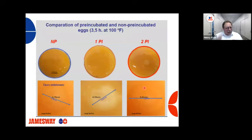So let's look at the same thing, but something that you guys can visualize a little bit better. In this particular study, we've got four eggs that were held for 14 days and placed in an incubator at 100 degrees Fahrenheit for 3.5 hours. Eggs were removed, and then the embryonic disc was measured. The NP stands for no pre-incubation or no SPIDES. The 1PI stands for one pre-incubation or one SPIDES. And the 2PI is two pre-incubation or two SPIDES.